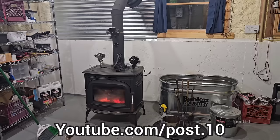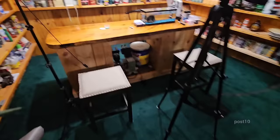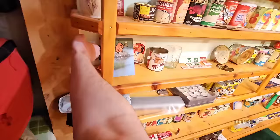I just set the wood stove up where I don't have to touch it now for hours, and we're gonna head on in to my old food studio. And tonight we are gonna be feeding the pet leech, and I'm just gonna have the camera here and I'll talk to you guys for however long it takes to feed them. Usually takes maybe 2 hours.